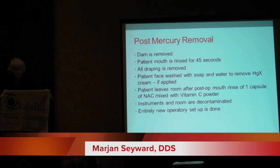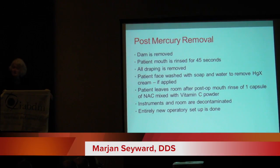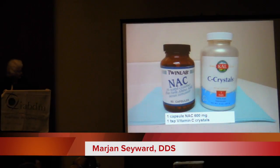The patient leaves the room after they have a post-op mouth rinse, and we give them 1 capsule of NAC, N-acetylcysteine, mixed with vitamin C powder. Then the instruments and rooms are decontaminated, and we do an entirely new operatory setup. We do not renew the patients, the instruments at all, or reuse them. So there's a combo: 1 capsule of 600 milligrams and a teaspoon of vitamin C crystals. Just mix them up in water, have the patient swish and swallow.